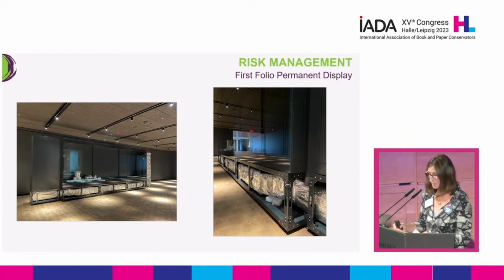Access to the case will be extremely restricted. It will take more than one person to access and retrieve a first folio. Did I mention that the first folios will still be available to scholars for research and will be pulled from the case for that purpose? Is it storage or display?